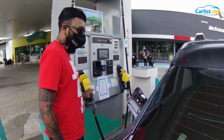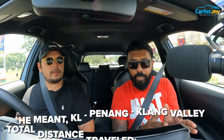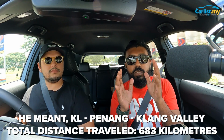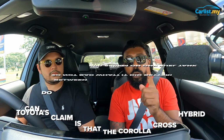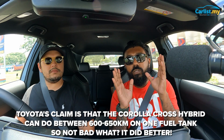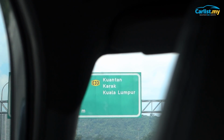So in total, what happened was that we are not at the end point of where we started. However, we did do KL, Penang, KL. We did achieve that. We covered a total of 683 kilometers with a 36 liter tank of petrol on the Toyota Corolla Cross Hybrid. Obviously we're about 20 kilometers short of where we initially started, which to me is still bloody impressive.